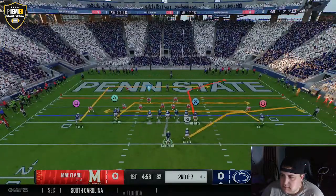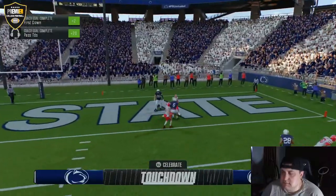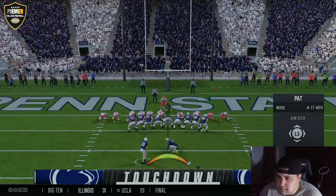Going to work in the red zone. They can't pick up the first down without getting it into the end zone. On second down, they'll take to the air. Touchdown! Line him for the tutty. Let's go. And they break the seal on the scoring.